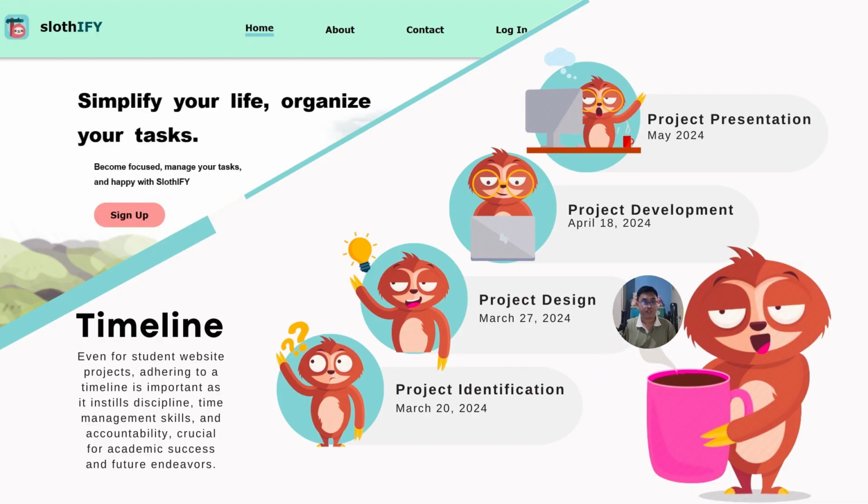Next comes project design. Once the main project is finalized, our technical designer writer crafts the project design for our website. This design is visualized in both a PowerPoint presentation and on our main website.